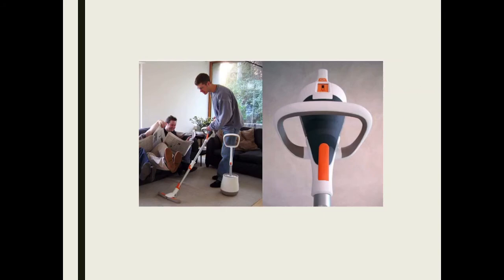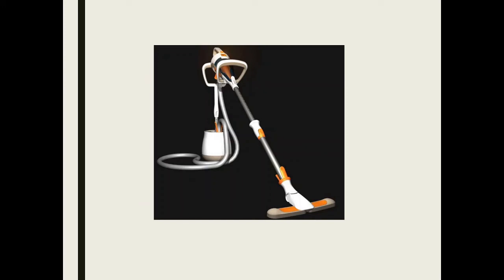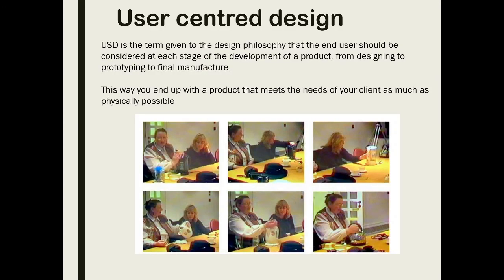So making sure you've got different handles so that you can grab it a little bit easier. It takes the weight, it disperses the weight across multiple limbs instead of just being all pressured on one part of the body. So you'll hear again this term user-centered design.